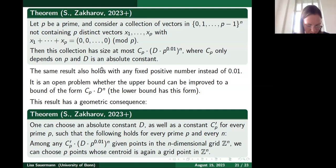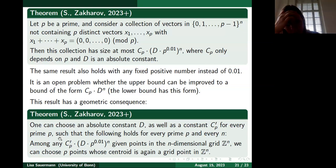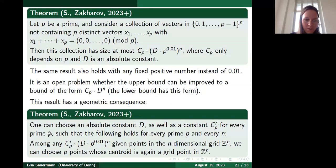But let me at the end also mention that our result here also has a geometric consequence, and that's maybe the reason why we wanted to modify the problem this way rather than another way, because this problem has a natural connection to discrete geometry, to some old problem in discrete geometry. Namely, from this result, the following follows. You can choose an absolute constant D, as well as a constant CP prime for every prime p, so that the following holds for every prime p and every n. The actual result is that you get this type of bound for the following problem: among any that many given points in the n-dimensional grid Z to the n.